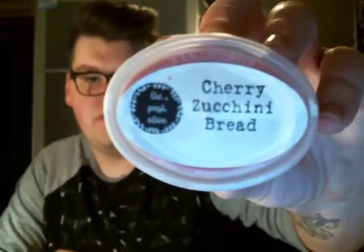So then we have a sampler, and this is the zucchini sampler. Let me actually focus this, and then focus back on me. So I know for sure Liz probably did not get this sampler, because I know she does not like zucchini bread, so it would just make sense that she wouldn't get it. So I'm going to do her justice and film and review this sampler.